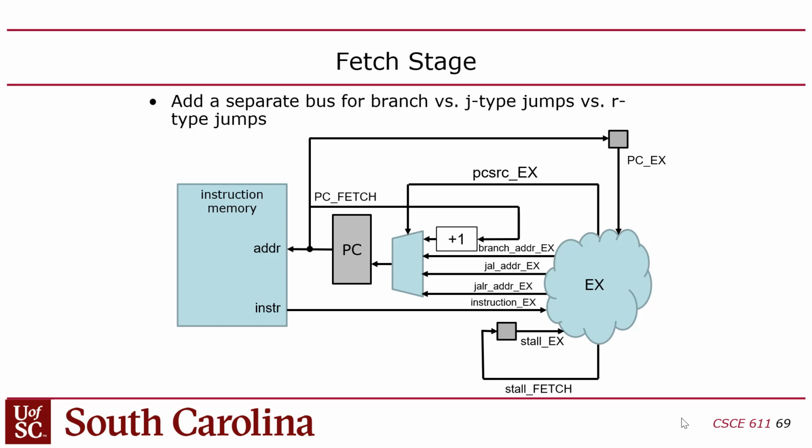Oh, and likewise, check this out, PC fetch too, PCEX, right? PCEX is the delayed version of PC fetch. This is just for calculating these target addresses. Does that make sense? Yeah, this took us a while to figure out as we developed this stuff. We tried doing this a number of different ways, and this is the best way to do it.